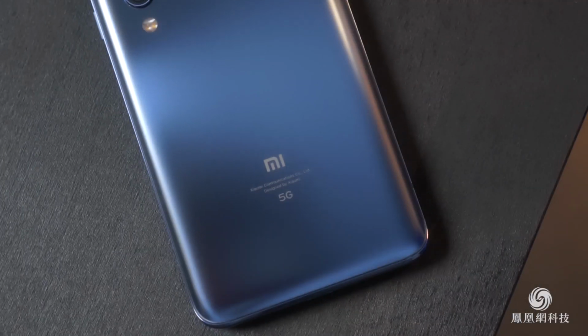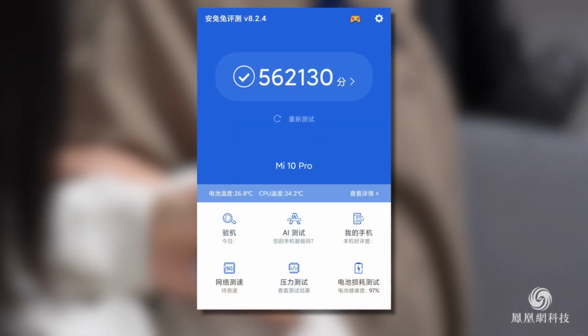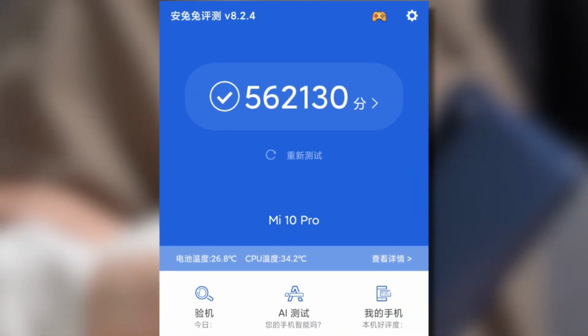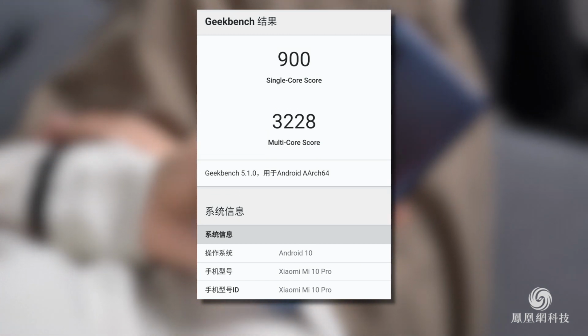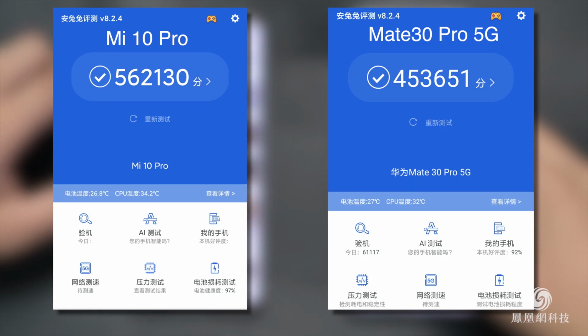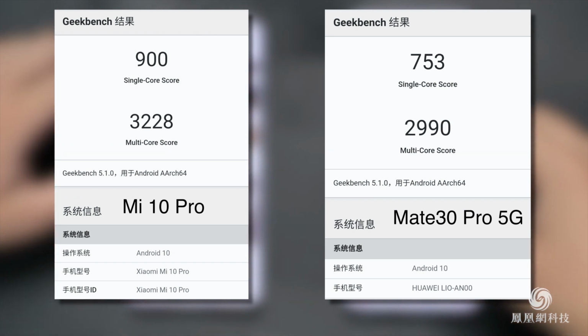Let's dig into that. Mi 10 Pro is maybe the first Snapdragon 865 phone you can buy on the market now. It scores more than 560,000 points on the Antutu benchmark. The single core scores over 900 and the multi-core scores over 3000 on Geekbench 5. As this is a brand new SoC, we compared it with the Kirin 990 5G, and here are the results.